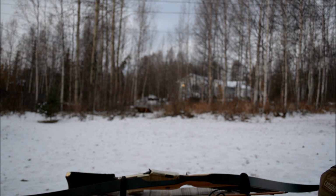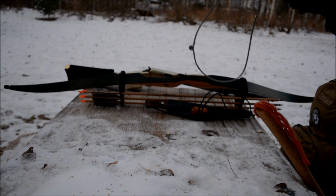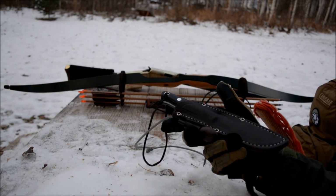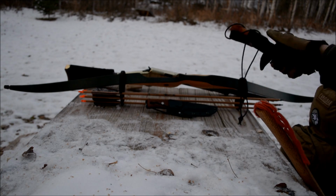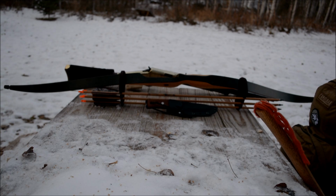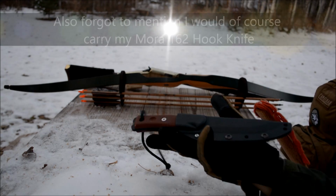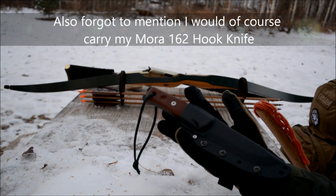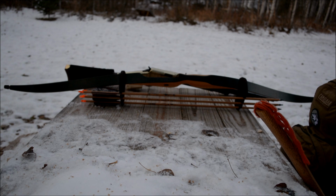For knives, I think I have to take this down. For knives, I'd be carrying the Bark River Bushcrafter and the Heli-Egan as just craft knives, making things, and then this as a larger kind of just field craft, general purpose knife for skinning, gutting, and just doing everyday necessities. So that's the tools, nothing too elaborate with them.